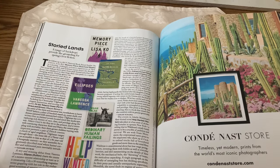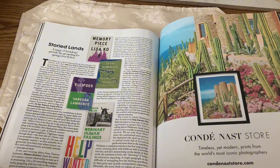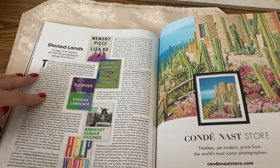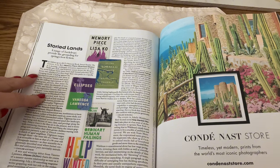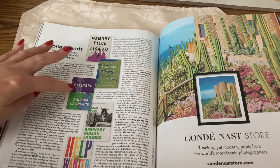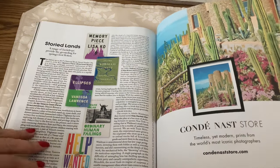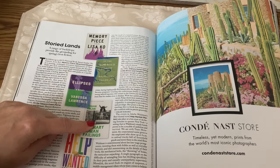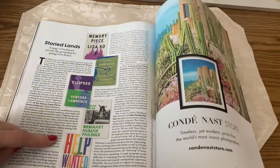Ellipses, a novel by Jessica Lawrence. Oh, it's her debut. It charts the course of a mentor-mentee relationship as toxic as it is intoxicating. One of the players is a magazine writer in that. Megan Nolan, Ordinary Human Failings.